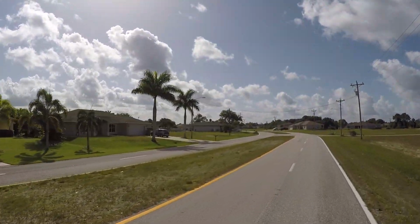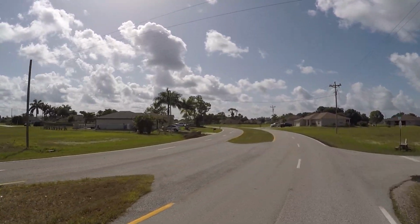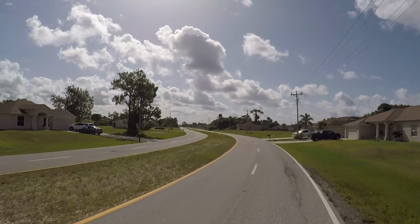And we're just going down Gator Circle. As you can see, everywhere you go, it's a little bit different. And in this area here, you seem to have more homes together.